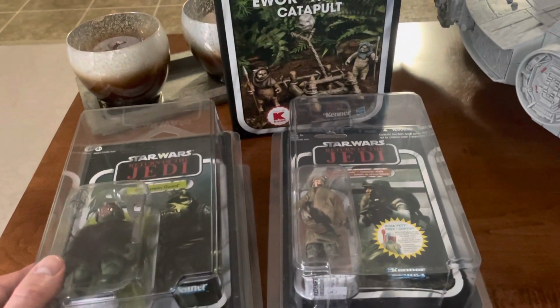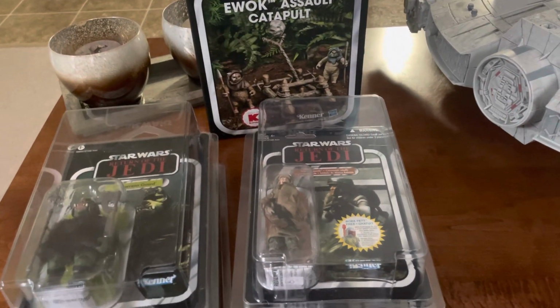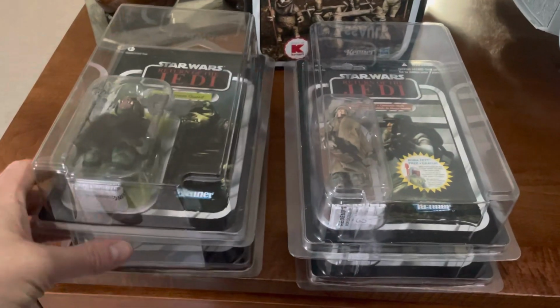So anyways, I do need to get some more of those Wickets. Probably need to get that AT-ST 2-pack. I'm sure they'll re-release it. I am trying to complete most of the TVC 1.0. So I'm going to keep going on with that quest, and we'll see where it goes.